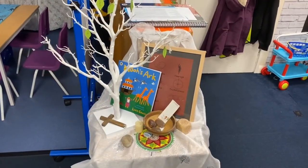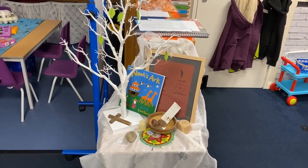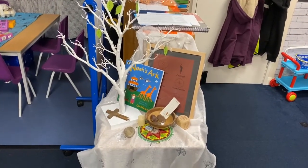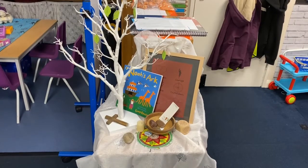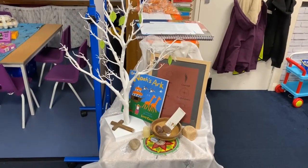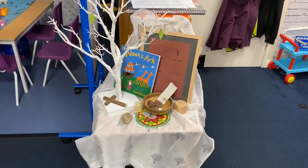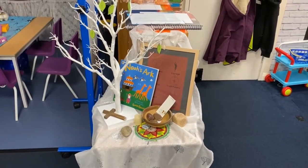This is our worship zone in Purple Class. It's a very calm area, a very reflective area. Children can come here and reflect. They can think about our Christian values or our particular value of the term. And they can also look at some of the Bible stories we've been learning about and thinking about retelling them.